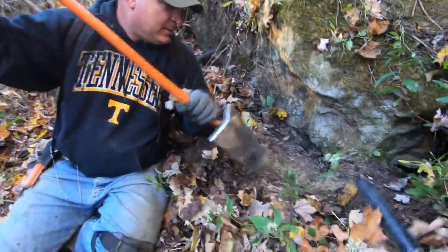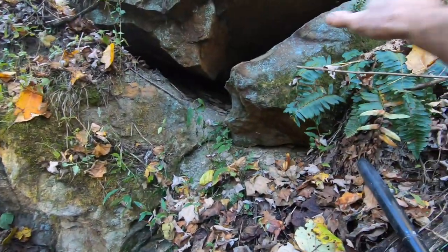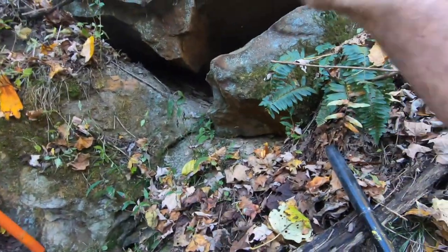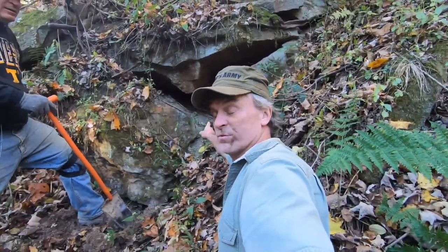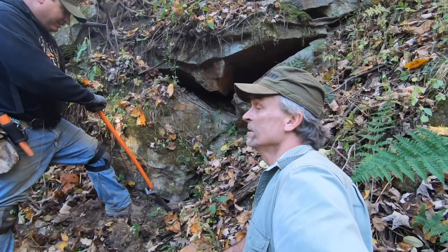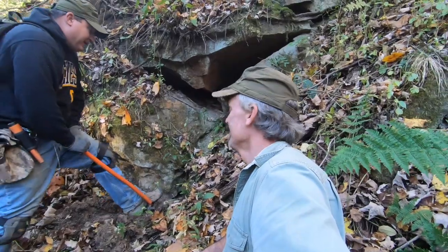Okay, so what we're going to do is we're going to try to dig it out real quick. Again, this was actually solid across here, and Todd said you go right in, no problem, when he was a kid, but these rocks actually collapsed. Now, I have to admit, and I told Todd this, that I've heard a story a million times where, oh, this cave entrance collapsed, and you can't find it anymore. Well, this is proof right here. It's not always a fairy tale, you know, that you're not always chasing a goose tail or whatever. And this is a big cave. All right, we're going to dig.